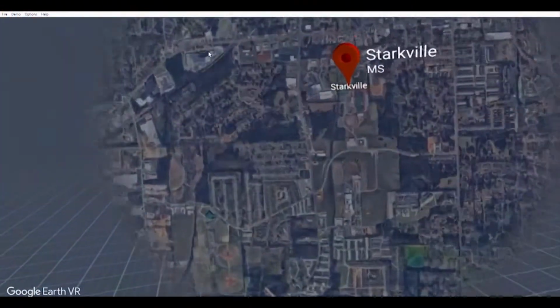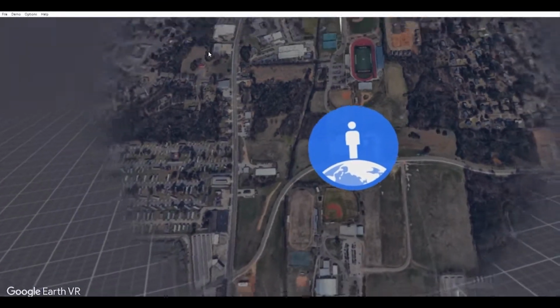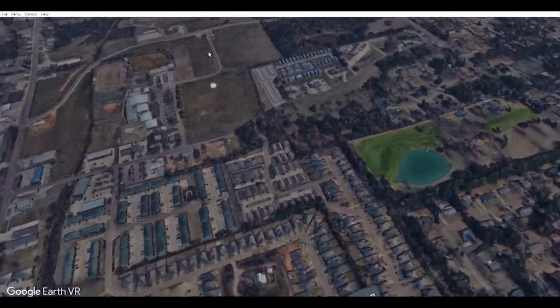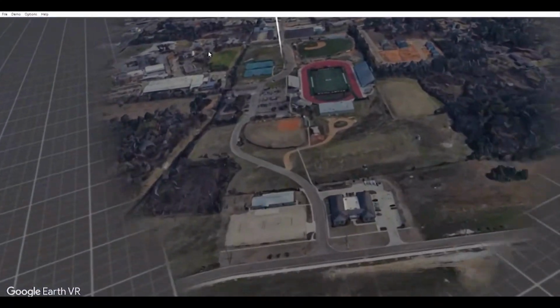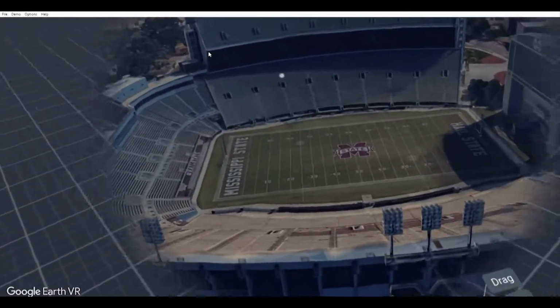Sure. So one of the more popular ones that we have is Google Maps or Google Earth, which can take you all over the world, and you can see different places. We have Starkville there, and you can see through the video, you can fly around Starkville, and you can actually go to campus. They just now put where you can do different street view on campus, so there you can see Starkville High School, and then obviously the football stadium.